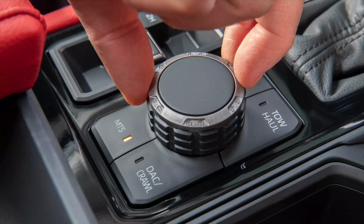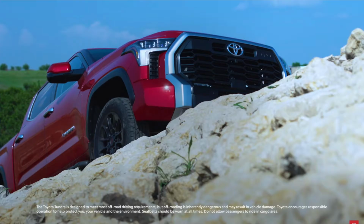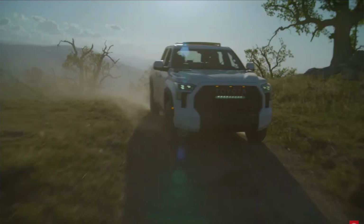The third generation Tundra also has the multi-terrain select system that we've seen on the 4Runner and the Tacoma, and that's going to really improve the overall off-road capability. That provides hill descent control as well as crawl control, and it's got an electronic locking rear differential.